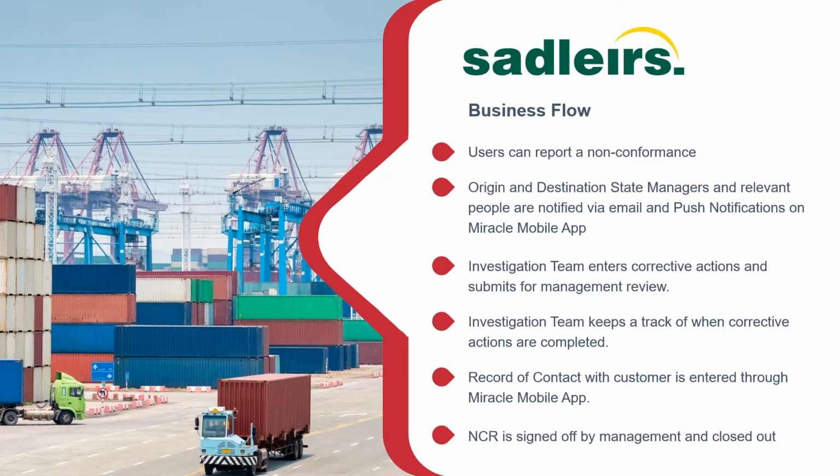So what happens through that business flow? Users can report a non-conformance. There's the origin and destination input that state managers and other relevant stakeholders can be notified of via an email or a push notification on the mobile app. And once a non-conformance is lodged, the investigation can take place, or the corrective action for that investigation can also take place and be submitted, so management are able to review that.